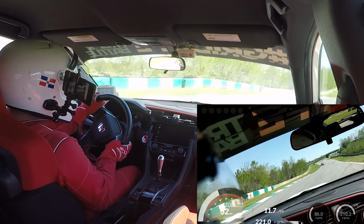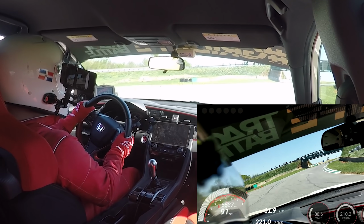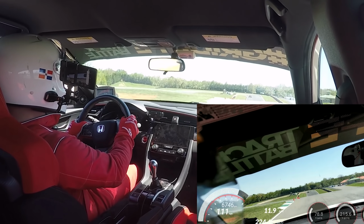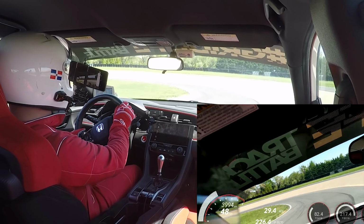I think overall this is a very fun and challenging track, but it's also very tiring, and it definitely plays into the crash that I had at the end of the day. I was extremely tired. I probably should have stopped before I had an accident, and it caused a little accident. It's something for me to learn.